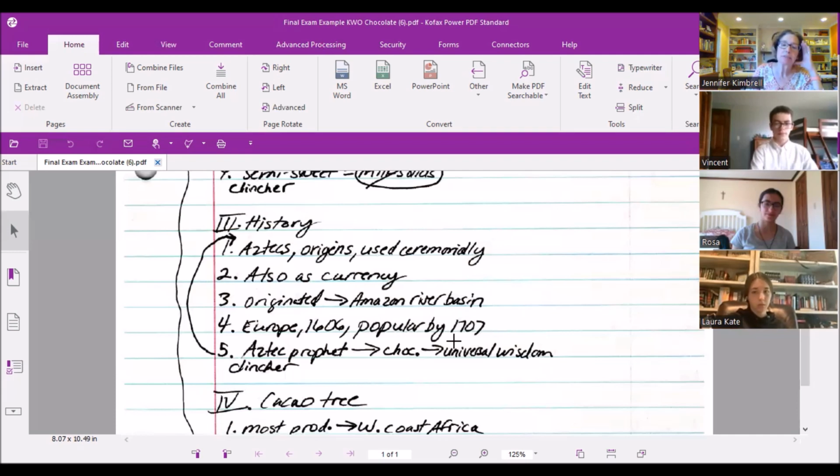Europe, 1606, popular by 1707. Just think about that. In 100 years, it became popular. That's fashionable in London. That's amazing. Aztec prophet, I would have put him first up here. That's why I drew this line. The Aztecs thought the chocolate gave the prophet universal wisdom.